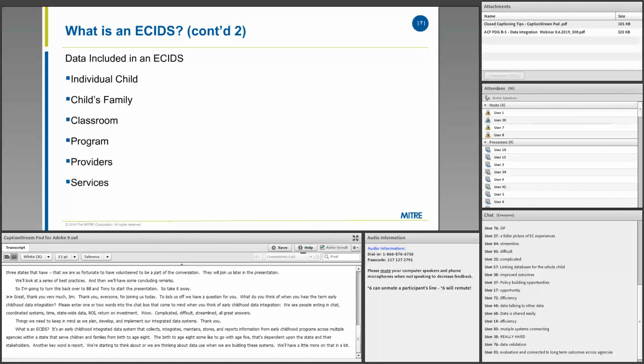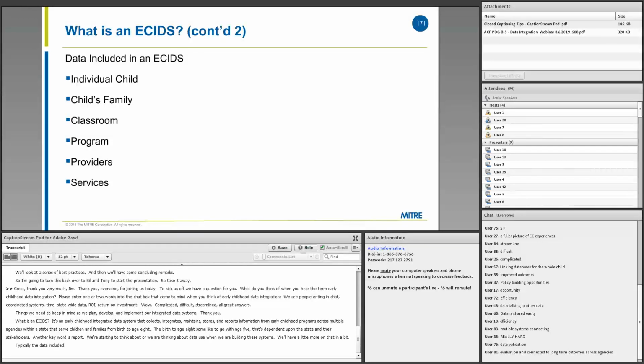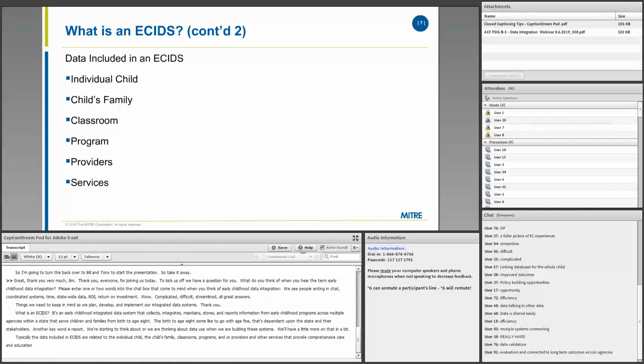Typically, the data included in an ECIDS are related to the individual child, the child's family, classroom, program, and/or providers, and other services that provide comprehensive care and education for young children and for our young students.